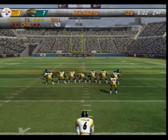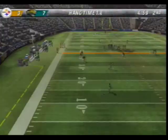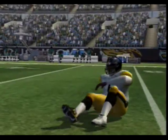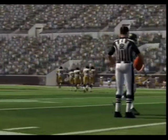Williams is ready to punt this one away. Number 85 is back to receive this kick. From the 18. Number 85 doesn't have a whole lot of room to work with, getting it to the 25-yard line.